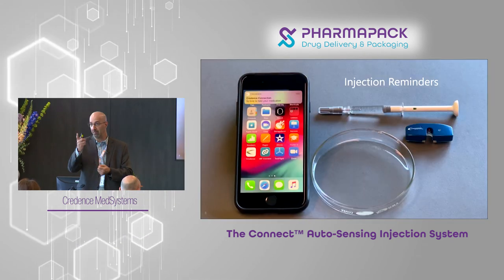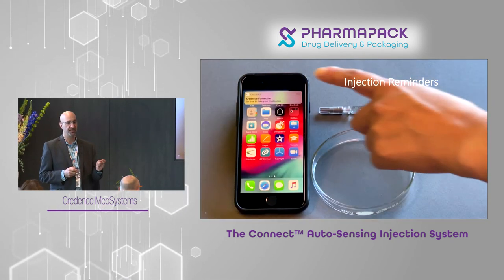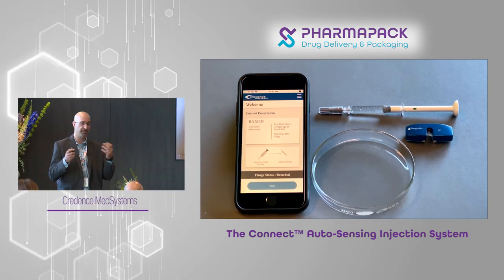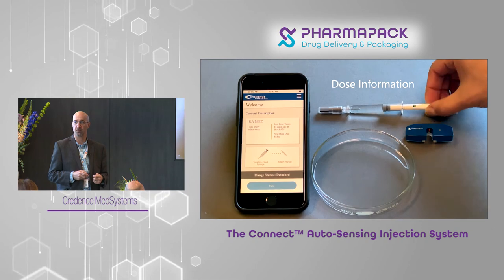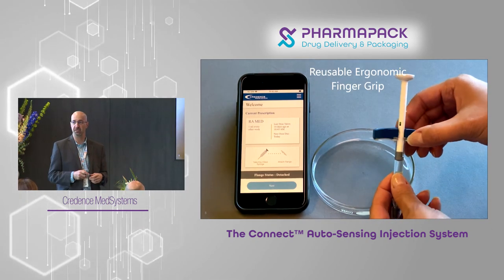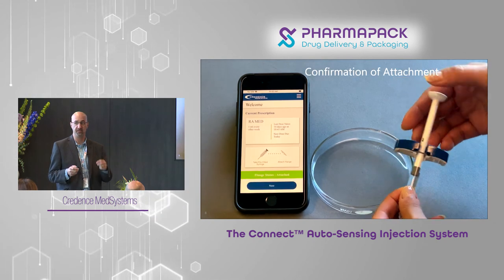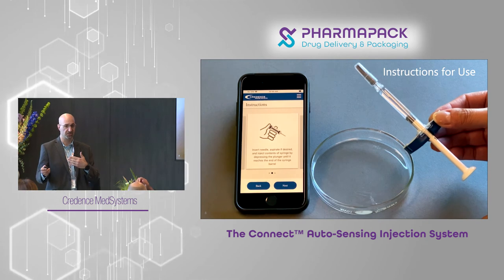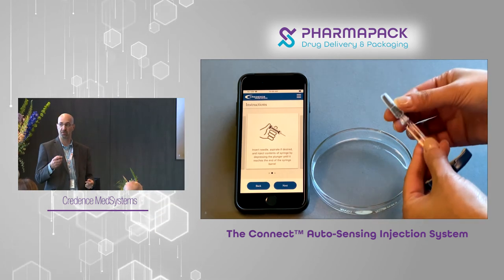The user will get a reminder on the app: time to take your medication. They'll touch the screen, and they'll be prompted after getting through some informed consent and privacy. They're prompted to attach the connect, and you'll see the bar on the app go green, telling the user you've attached properly. Instructions for use, guidance to enable a proper injection.